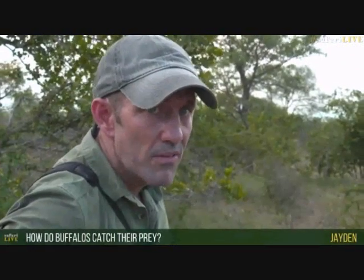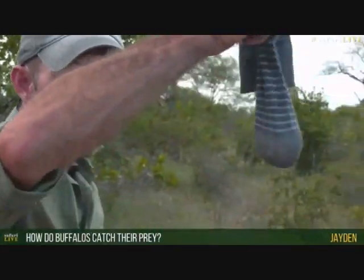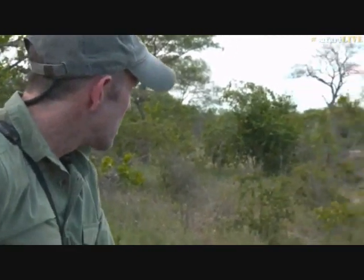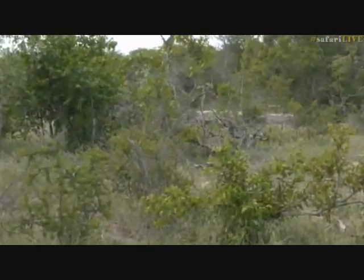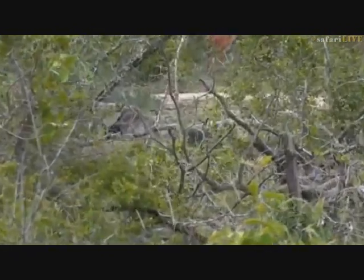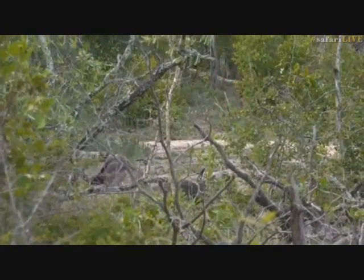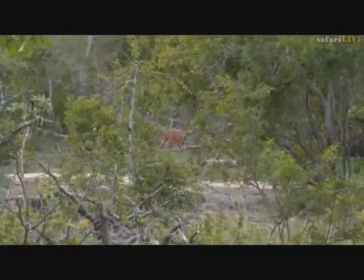Now, Jaden, you want to know how buffalo catch their prey? Buffalo don't have prey. Buffalo eat grass. I'm checking which way the wind's blowing, because I don't want them to smell us here. Jaden, they eat grass, they don't eat anything else, so they don't have to catch any prey. And they are eaten by lions quite often. And lions are quite nervous of them as well.